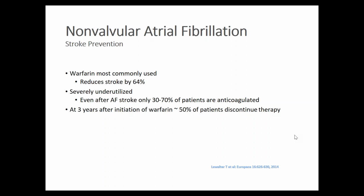And this here to me is a very important statistic. After 3 years of starting somebody on warfarin, 50% of patients have discontinued their therapy. So as the physician, as the nurse, as the provider, we are in an office, we put somebody on warfarin, we feel great about it, we're reducing their risk, and 3 years later, half of them will have stopped it for some reason. A bleed, they didn't like it, they didn't want to get their INR checked, false information, they didn't think they could eat leafy green vegetables.